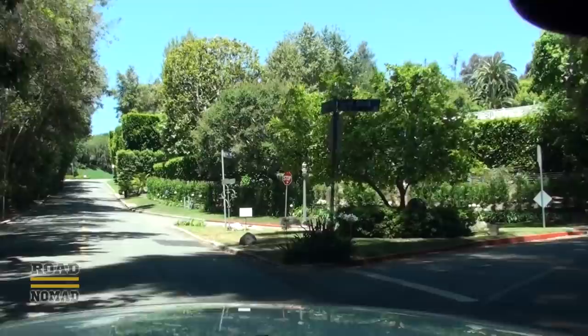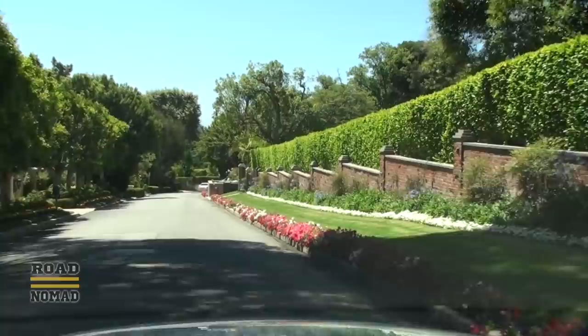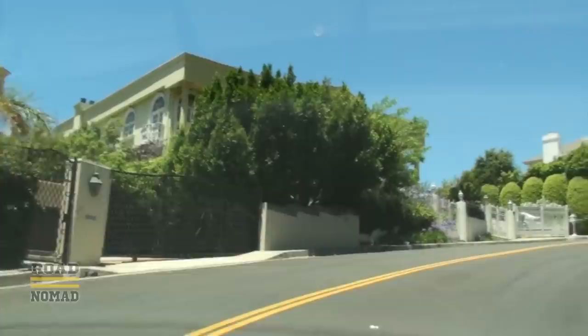Moving on, we also cruise the streets of Bel Air. Just great mansions with great landscaping, and we don't really know who lives there, so what's the point? Continuing in this theme, let's take a quick drive on Mount Olympus. Many celebrities, as well as Russian families, live here.